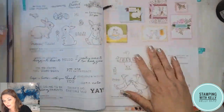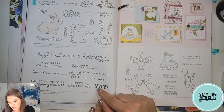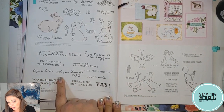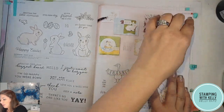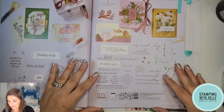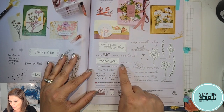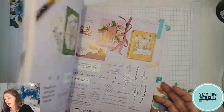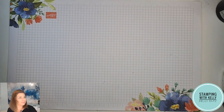Now, the next one that I want to showcase is Happy Labels. This is another one that's just so versatile. I like things like "Life is better with you," "Love you," and "Miss you are my happy place." Oh, what a wonderful saying. And then this one is Timeless Arrangements. For this one, you've got lots of buildable sayings, so it's great for cards like this or any Paper Pumpkin where you are getting a refill but not getting the stamps that go along with it.